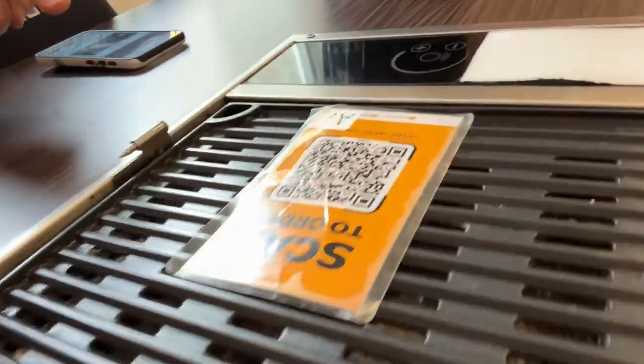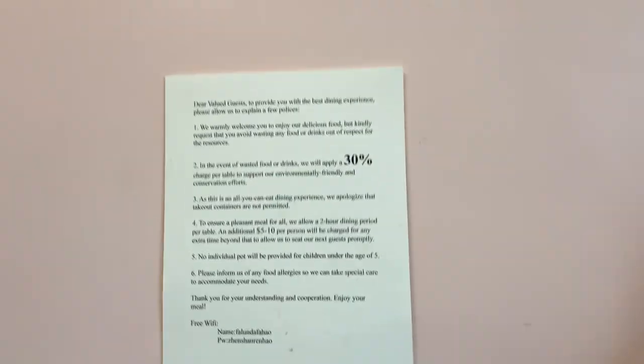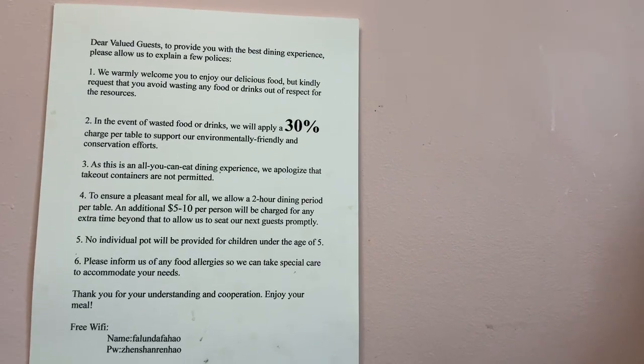So we made it here to Fusion Hot Pot in Middletown, New York. There is a scan bar on the table that you scan to get your menu, and then you order on the phone. It's how much per person? $32 a person. All you can eat, and all your soft drinks are included. There's also a sign here on the wall that tells you do not over order because you will be charged. It also gives you other instructions. So we're going to check this out and let you know how it is.